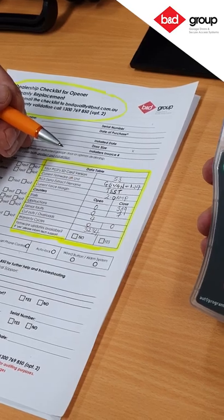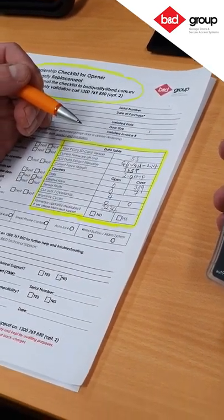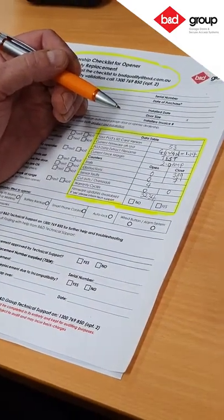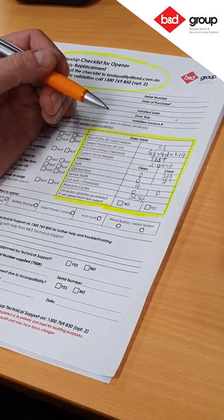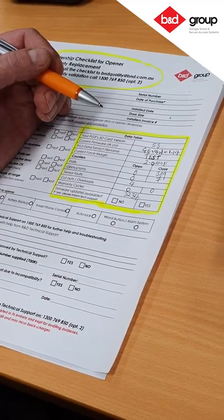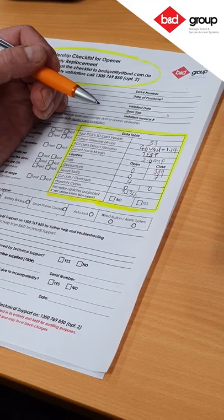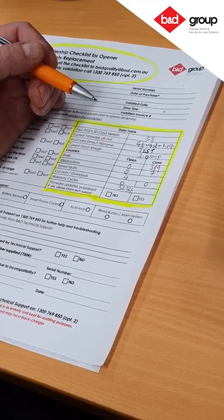You've completed the data table, you've called the tech support line, the B&D Group tech support line, and that's on 1300 769 850, and option number 2 on your keypad to fast track through to tech support. This will mean that the team there can step you through the process of the firmware upgrade if you're not aware of how that is proceeding.